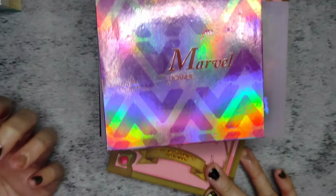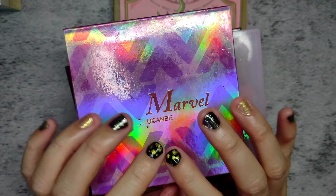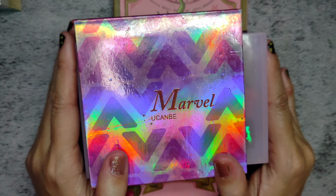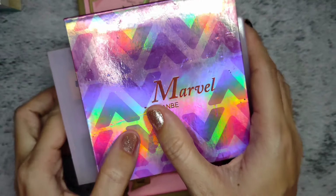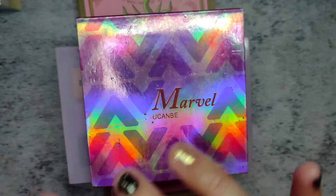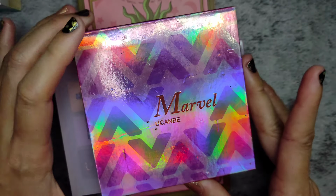So yeah, next brand I'm gonna talk about is UCANBE. UCANBE is another C-beauty brand. It leans more on the affordable side, and I really love this brand. I think it's my top 2 brand from C-beauty. So yeah, the first one in here is the Marvel palette.